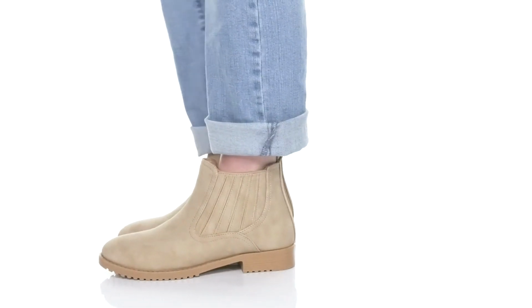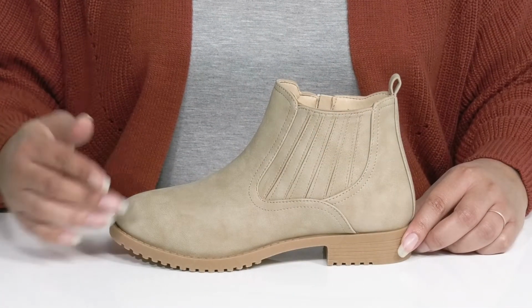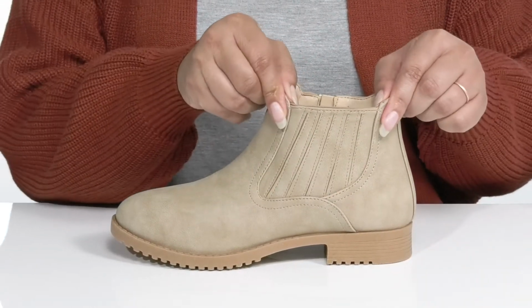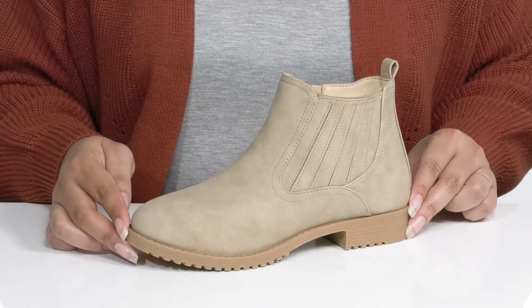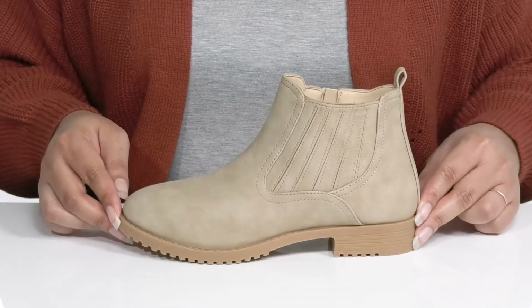Your fall style will stay on trend when you wear these cute boots from CL by Laundry. They feature a synthetic upper with a wide opening and hidden stretch panels on the side for easy slip-on and a zipper closure on the opposite side for easy on and off. These have a classic and simple look that'll look really great with some skinny jeans and a nice sweater.